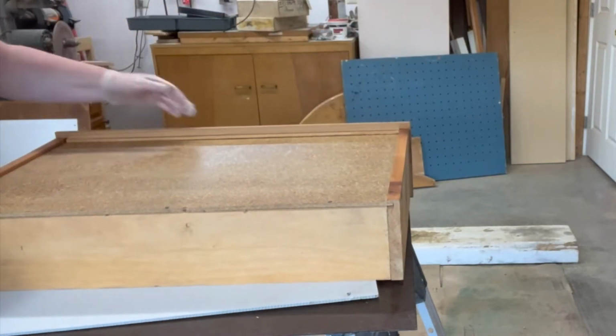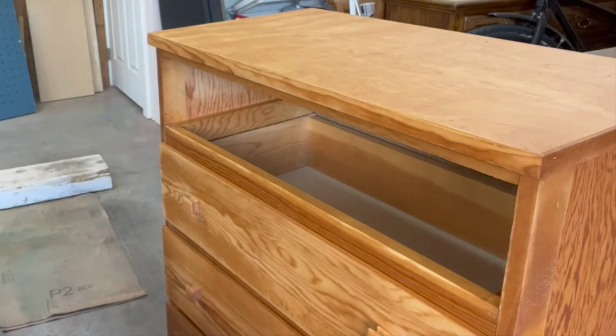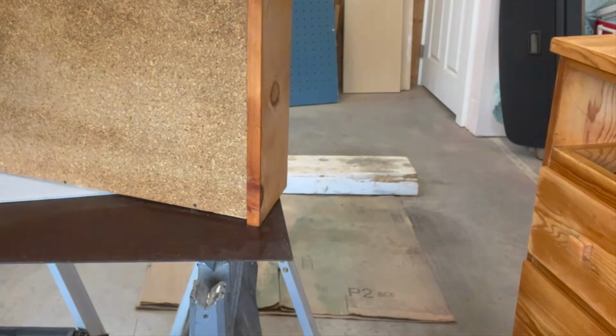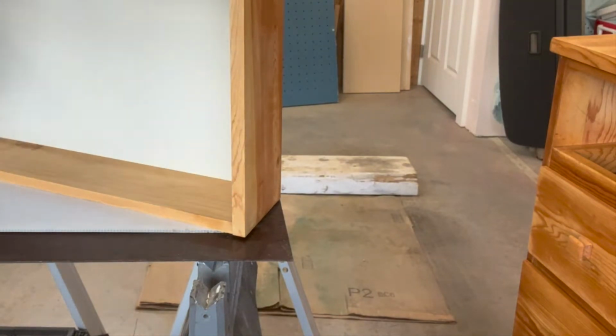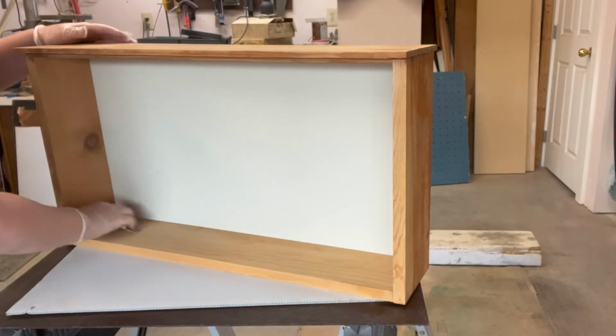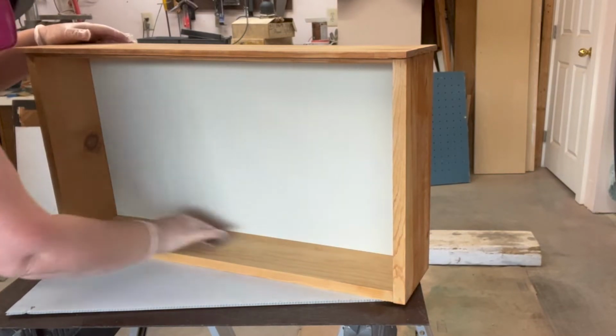So I'm sanding it again, all the sides, and now here I'm testing the top drawer to make sure it goes in nicely. Then I put some Howard Feed and Wax on the glides as well to make sure it all looks nice. Dusting the inside, getting some of the weird marks off. It looks pretty clean, doesn't it?